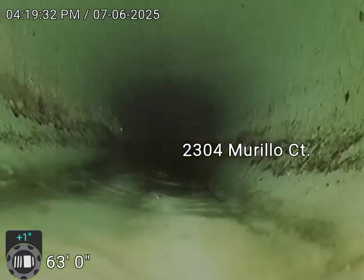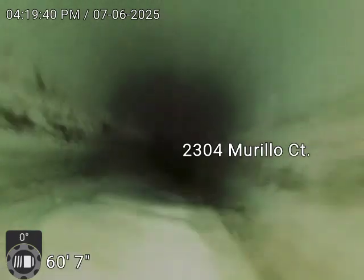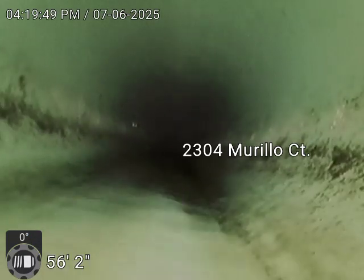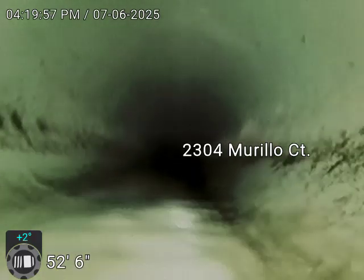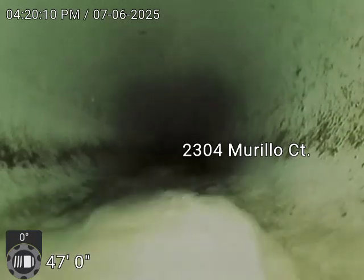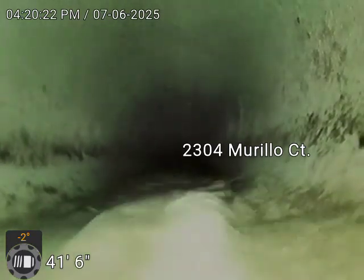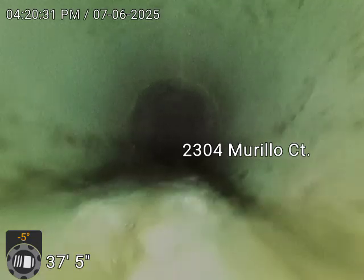So right there we're going to join this PVC. It's at least 10 feet sections, unless there's fittings to change direction. Line looks really good. I can tell you with all that water flowing that it's not even covering the lens, which is only about a half an inch off the bottom of the pipe. It's pretty common for any kind of a belly to cover the lens, and so watching this flow as we're pulling back is a good indication that the line is open, flowing freely with no obstructions and no structural issues.